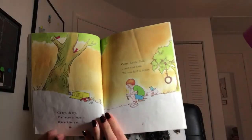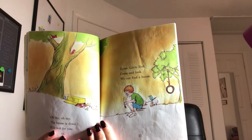Come, little Red, come and look. We can find a house. Here is a little house. I see something in it. One, two, three little ones. It is not for you, Red. Look up, I see a house up here. Oh my, it is not for you.